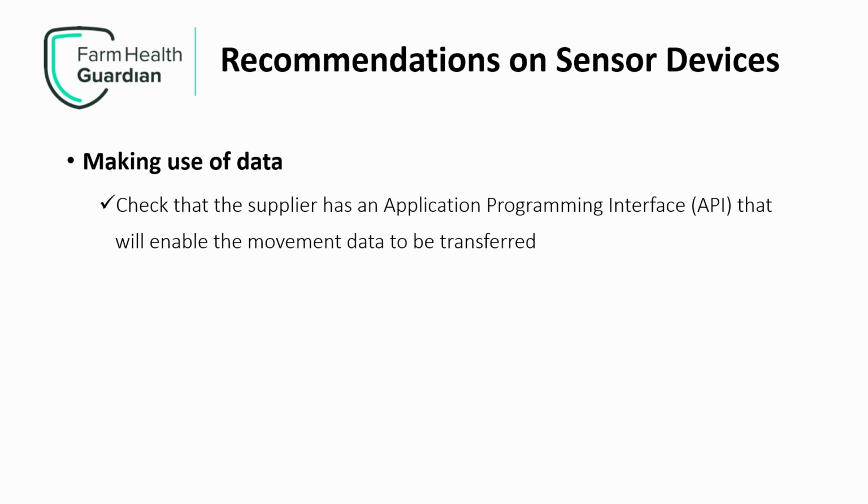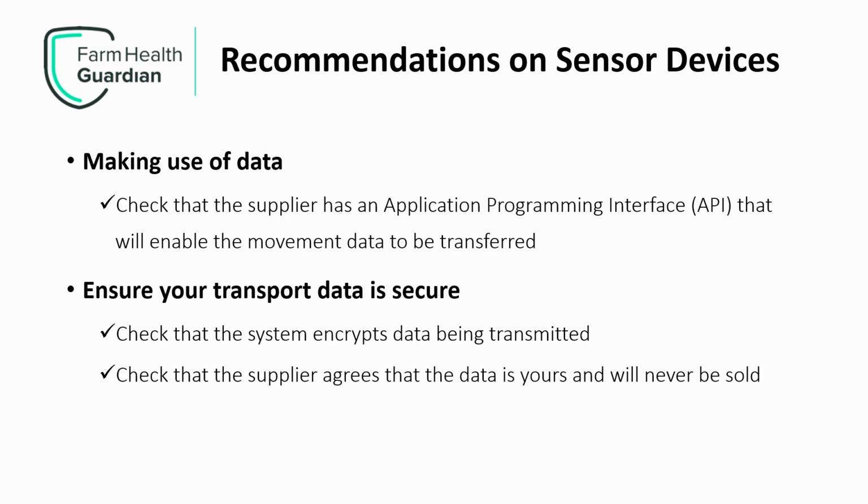Making use of data: check that the supplier has an API that will enable the movement data to be transferred. Ensure your transport data is secure. Check that the system encrypts data being transmitted, and check that the supplier agrees that the data is yours and will never be sold.